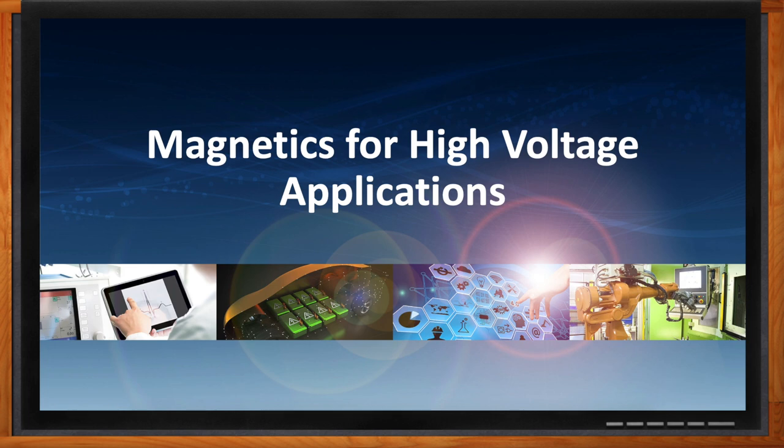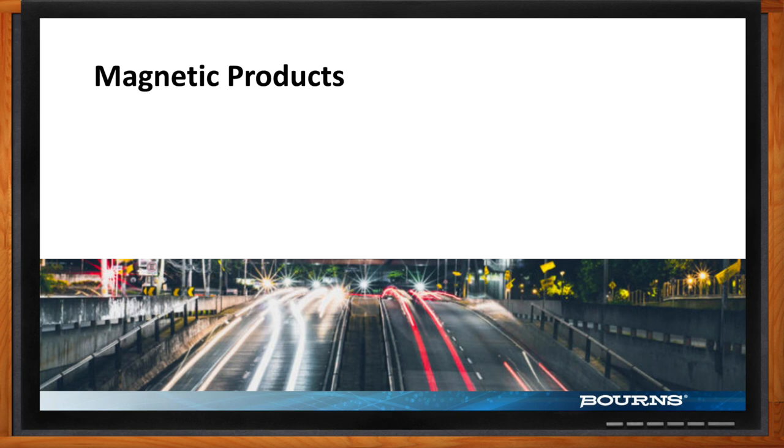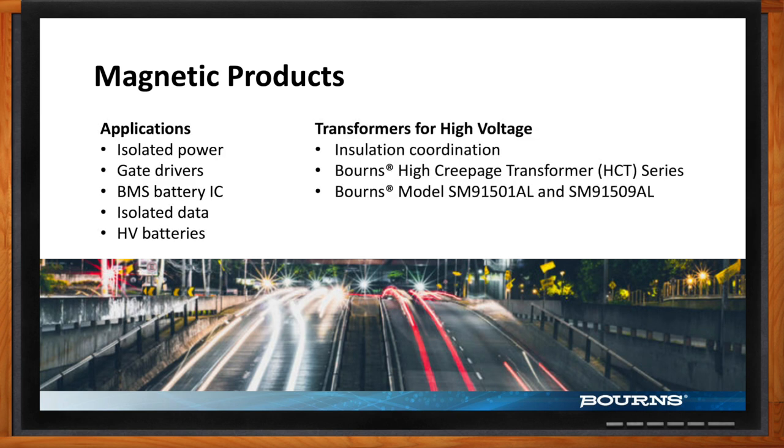Okay, so we're talking about magnetics for high voltage applications today. But before we jump into the details, Cathal, what specific magnetic products are we going to be talking about today? Yeah, Amelia, today we're going to talk about two categories of transformer. The first category is transformers which provide power in a high-frequency converter. And the other one is a transformer which passes high-frequency data. And in both cases, the power and the data, we're transferring them across an isolation barrier. So the power transformer I'm going to talk about is called the HCT series. HCT means high creepage transformer. And the other will be from our SM91 series of BMS transformers.